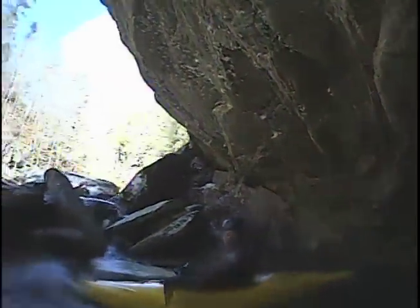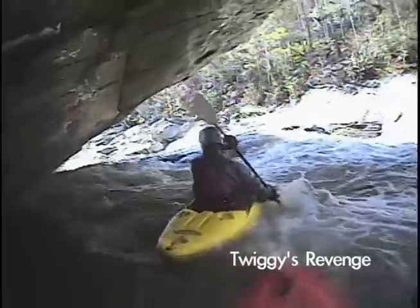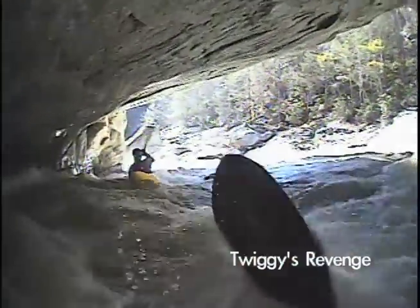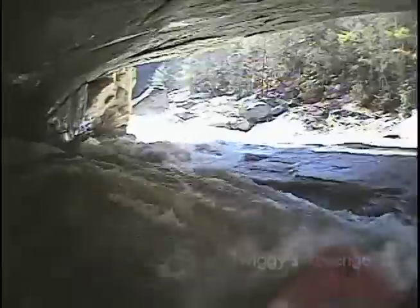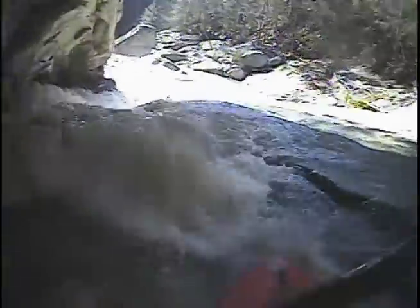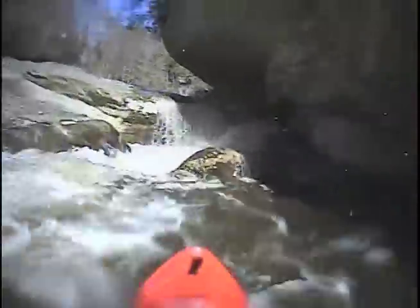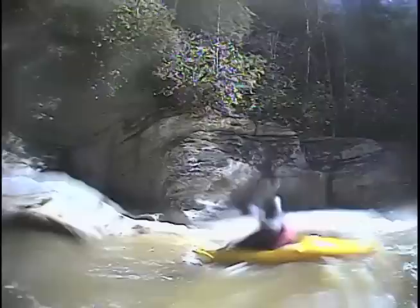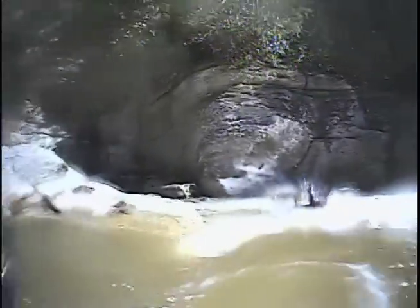This is called Twiggy's Revenge, Homie Slot. Twiggy's Revenge is what most people call it. And this left side is where they were in the cave. Exactly. You want to go over in the cave. Some people run it far left, tucked up under the cave. Some people run it right off that shelf where Riley and I just went. Some people run it river right, which is Homie Slot. Where's Riley? He's right there. Homie Slot's tough. There he goes.